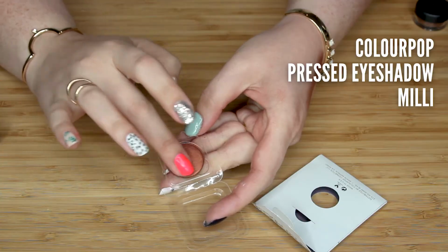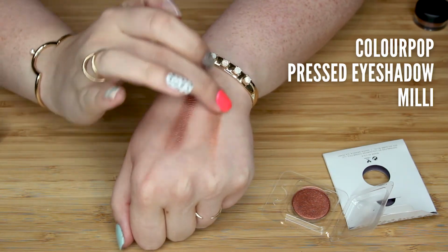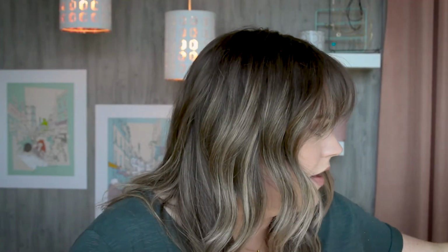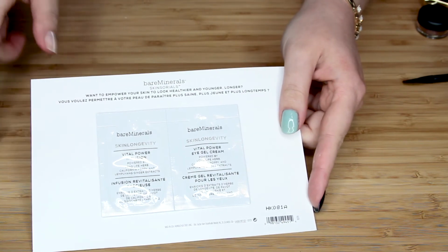I have on the ColourPop Millie and they're so alike. The Sex Kitten is just that smidge darker. That's nuts, those are like the same shade. And okay, what else they sent is a couple of skincare sample freebies in the Skin Longevity line, their Vital Power Infusion and the Vital Power Eye Gel Cream. I'm pretty sure I've tried the infusion before. And I like their skincare. It's good stuff, so that's exciting to try.